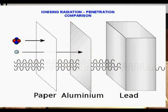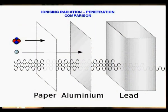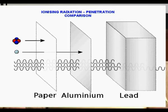Now you need a substantial amount of lead in order to stop gamma rays, and in reactors they use cement and concrete for gamma shielding. These are extremely thick, and biological shields are very thick constructions. But there is another one not shown on this, which is the neutron, which will radiate.